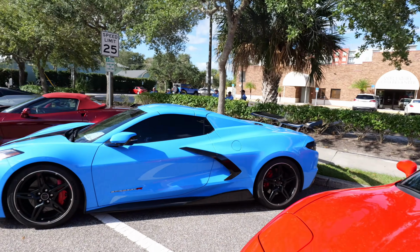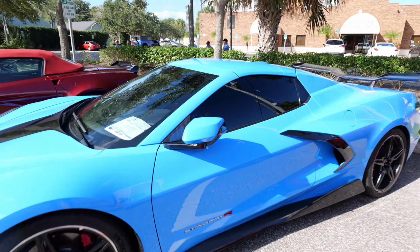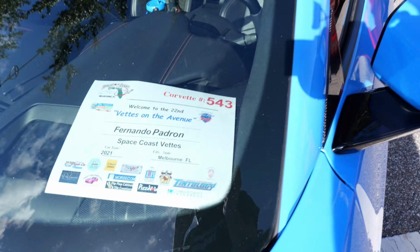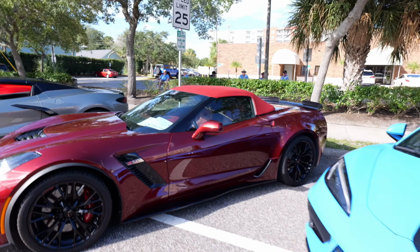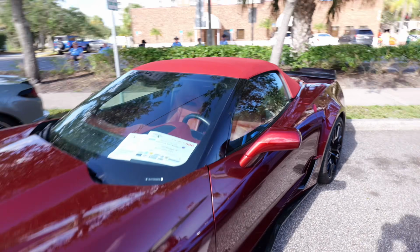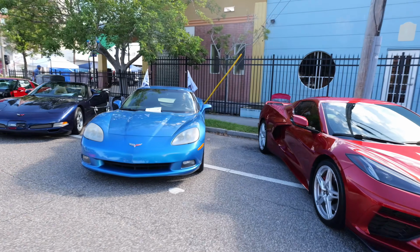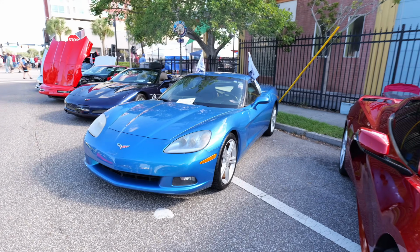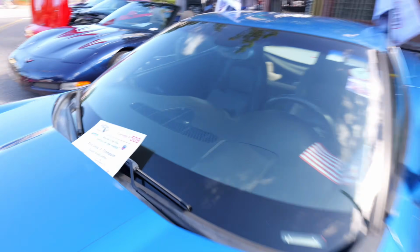But yeah, look at this one, the Stingray. Let's check what this is right here. 2021. Alright guys, let's check this one out. Let's see what year. 2018. Alright, 2016. Alright guys, coming up on this one now. Let's see what year this one is. It is 2008, man. Wow, yeah, look at that.